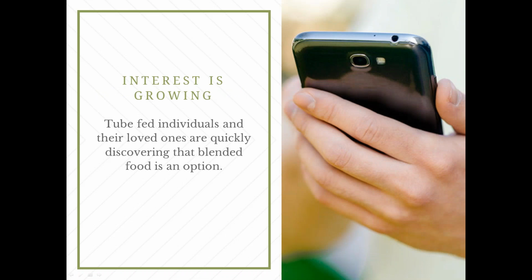Thanks to decades of healthy eating campaigns, there's a perception among consumers that fresh, unprocessed foods are the basis of a healthy diet, and this is influencing the desires of tube-fed patients and their families. It's easier than ever to discover that there are alternatives to standard tube feeding formulas. If you Google tube feeding, the option of Blenderized becomes apparent within a few clicks.